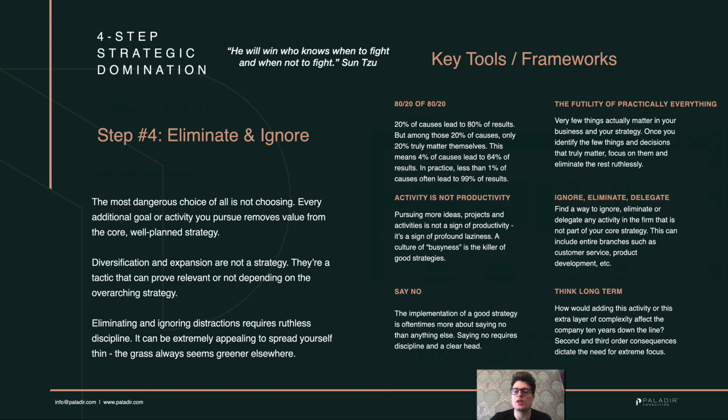Well, you want to find a way to ignore, eliminate, or delegate any activity in the firm that is not part of your core strategy. And it can even include entire branches such as customer service or product development. I mean, if your firm is a performance superiority firm, there are a lot of other things that you should outsource, right? If your focus is on making superior products, you may not want to handle your own customer support. Maybe it's something to think about.